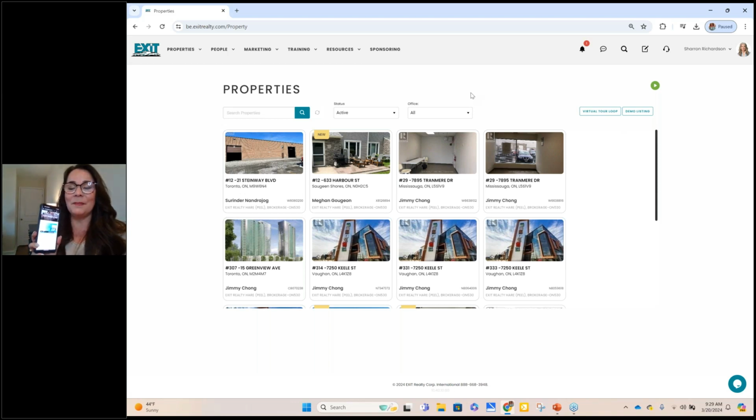So that's a really great way to help agents who don't have listings have that conversation with potential sellers, because by the time they get to the listing presentation, the consumer already has a really good idea of what they're going to do to give their home the advantage, right? With a suite of marketing assets to promote their property.